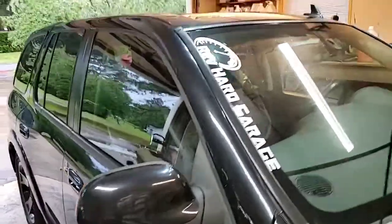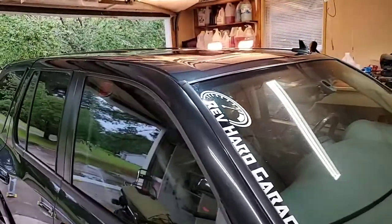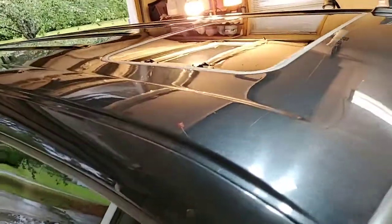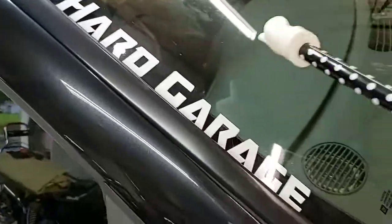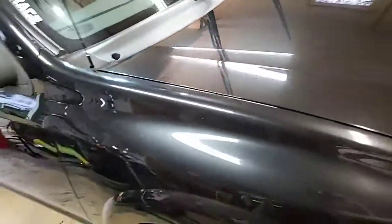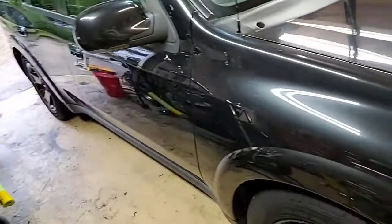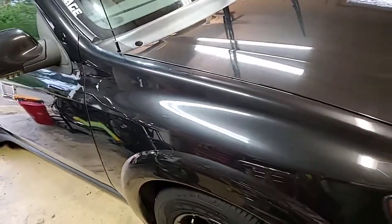And I have been clay barring like a madman. I didn't even stop to eat lunch today. The roof has been clay barred and looks pretty darn good at this point. I clay barred this glass sunroof as well, and I will be clay barring the rest of this glass probably in the morning sometime. The hood has been clay barred, and this entire side has been clay barred. I'm about to start on the driver's side, but that's as far as I've gotten right now.